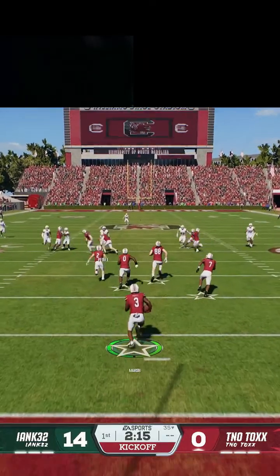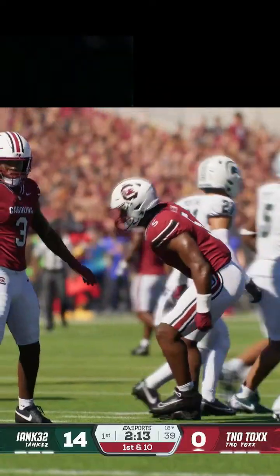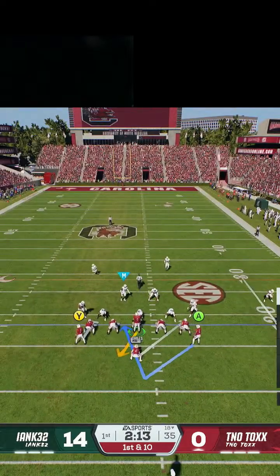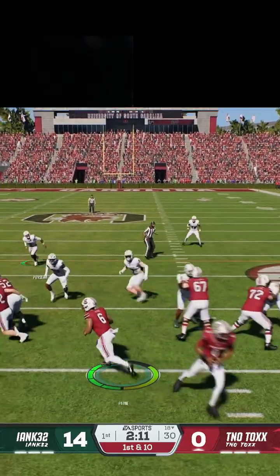The returner will field it and try to do some business. Just able to get out to the 18-yard line on the return before he was stopped. South Carolina ready to go on the attack in another offensive odyssey. To say this has been a slow start is a bit of an understatement, and they really need to get it going here, Jesse. That's right.